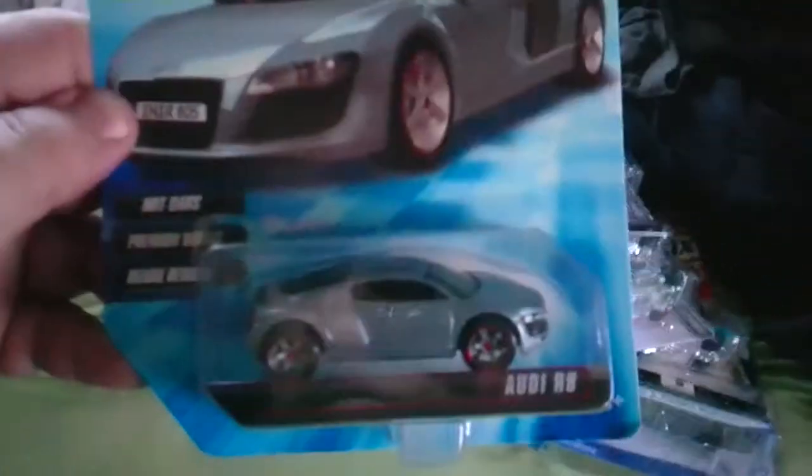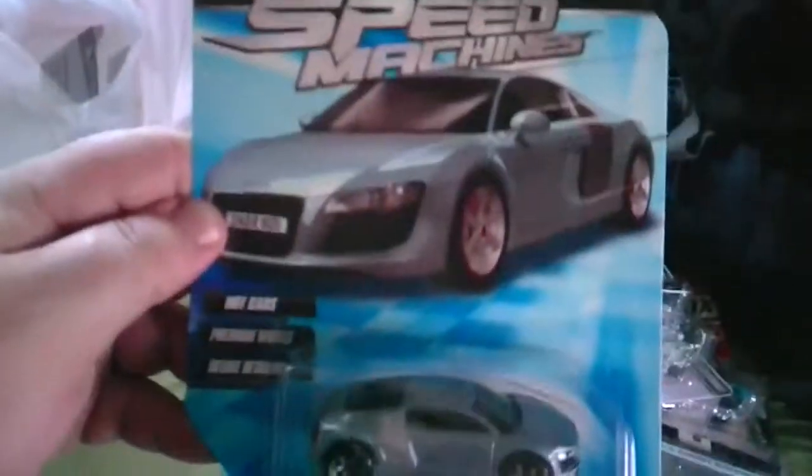Yeah, this is from the Speed Machines series. This is the Audi R8. These were actually on clearance at Meijer. They were regular price, I believe, $3, and I picked this up for $1.50. So, very cool find. I like the Audi R8s. They're very sleek-looking machines, in my opinion.